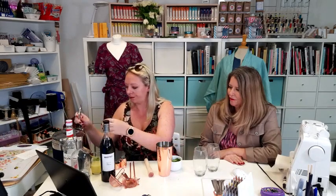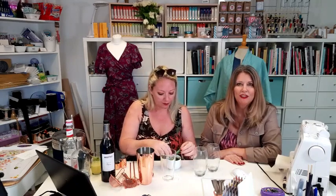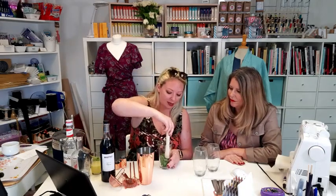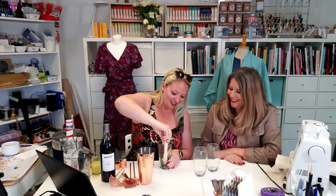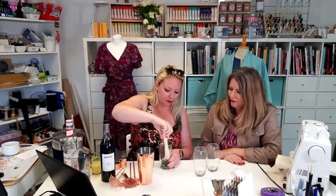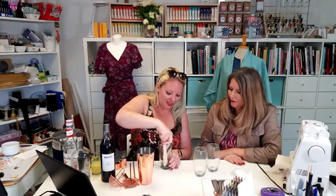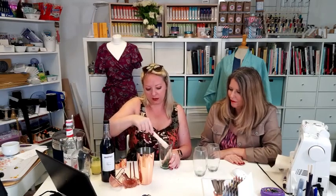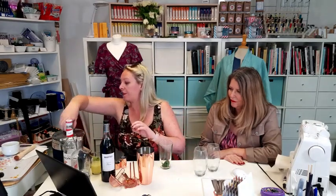So, first of all, in your shaker, per person, you want 7 basil leaves each. And you're going to muddle the basil leaves, which basically means squash. You don't want to break them up, you're just bruising them to get the basil oil to release itself. So once you have bruised your basil, you then put all the other ingredients in. So you want some ice.